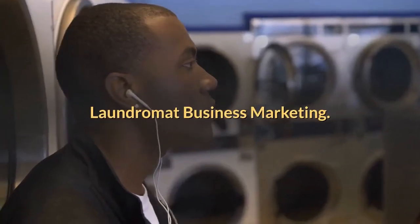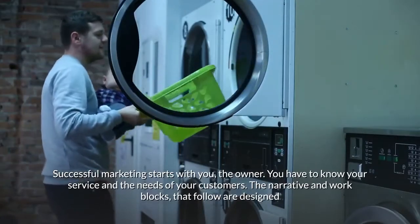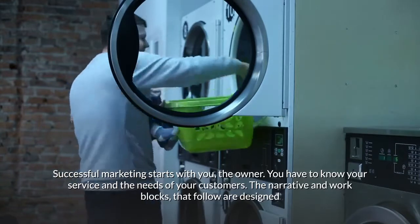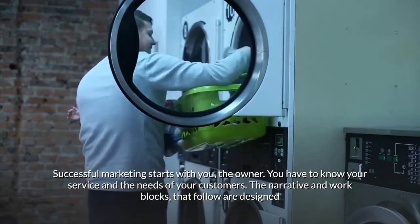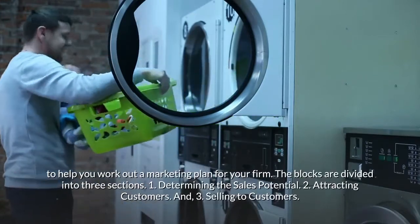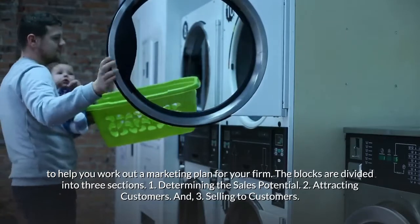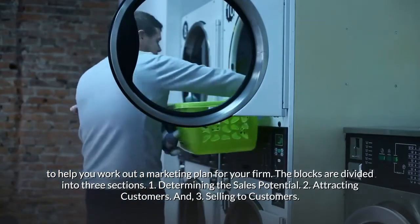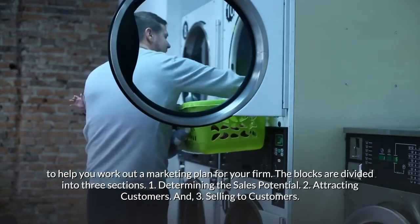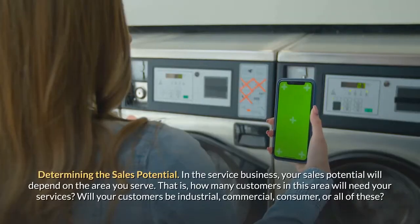Laundromat business marketing. Successful marketing starts with you, the owner. You have to know your service and the needs of your customers. The narrative and work blocks that follow are designed to help you work out a marketing plan for your firm. The blocks are divided into 3 sections. 1. Determining the sales potential. 2. Attracting customers. And 3. Selling to customers.